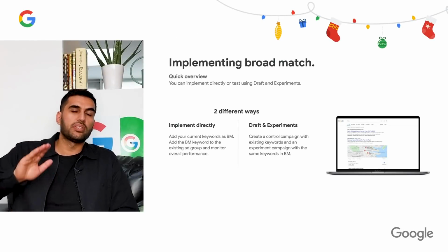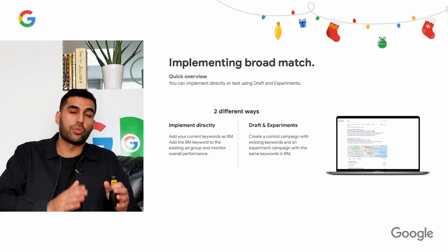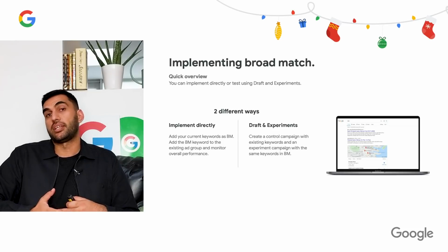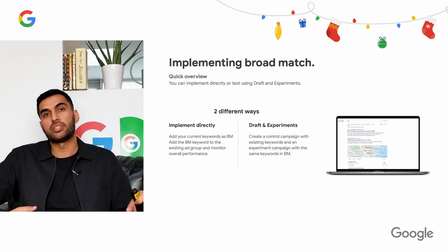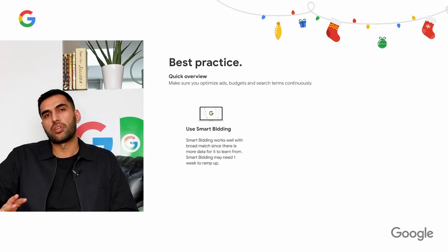Now, if for some reason you want to test, you can also do a draft and experiment. The only thing you'll have to do is create it. In order to create it, you will have a control campaign, which is your existing campaign, and an experiment campaign, which is the campaign where you added all the keywords that you have in the control as broad match. Super simple again, that's it. But I'm going to get into the nitty-gritty of how exactly to set it up, because it can be a bit complicated. But before we set it up, the three things you have to remember when it comes to best practices.